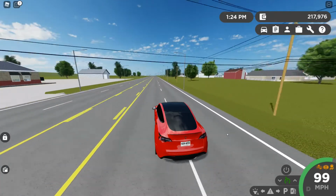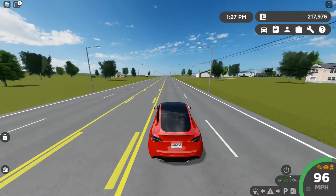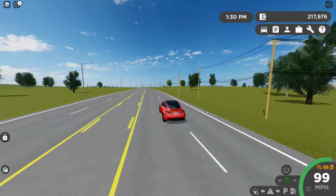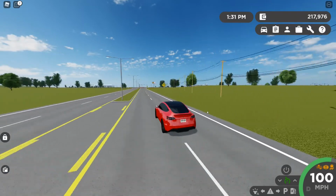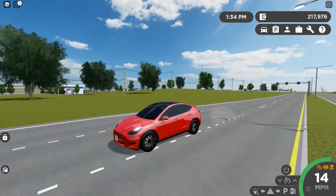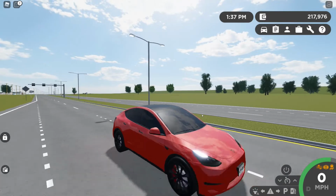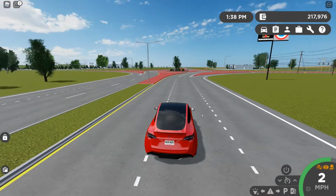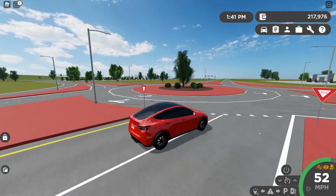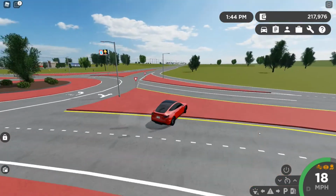Ready? 100. 3, 2, 1, brake. Not bad at all for 100 miles an hour. So we're going to go ahead and do a turning radius test. Okay, let's do it over here.